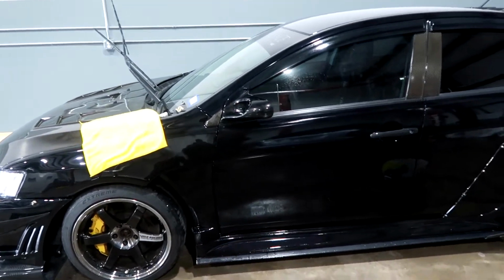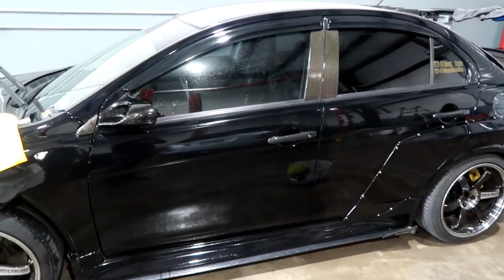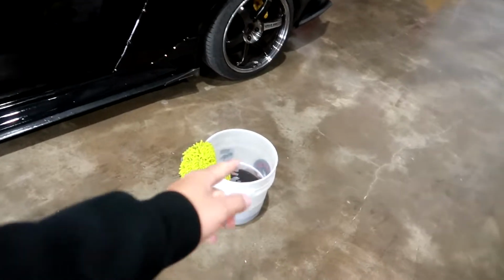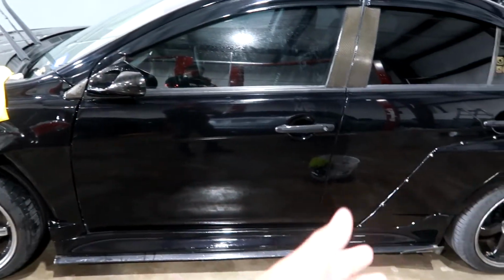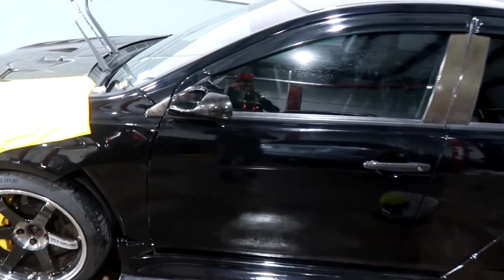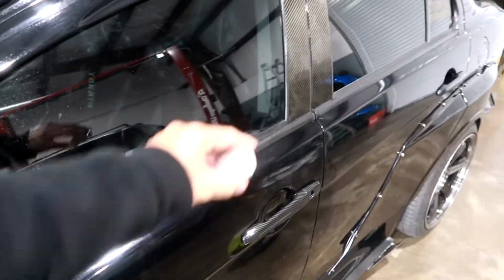So as you guys saw, I went ahead and clay barred this one door. What I do is get a bucket of soapy water and just put it on here. You could use detailing spray or soapy water, get it nice and wet. Make sure the surface is always wet. And then I use this clay bar eraser to slowly glide against it. You're not going to press too hard, but glide against it. And got it nice and smooth. And then once that's done, I just dry it down.